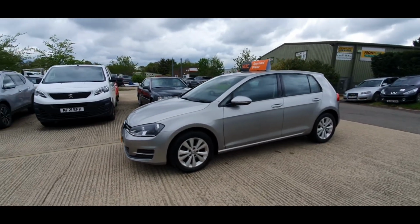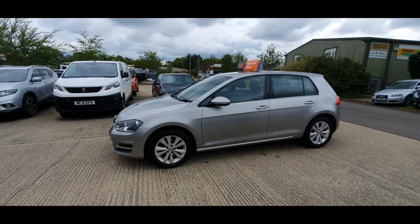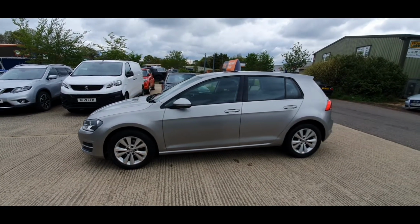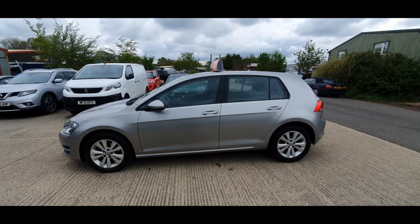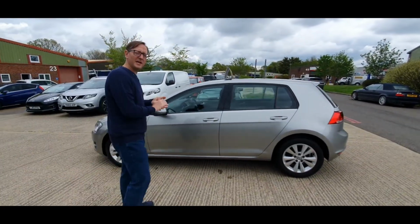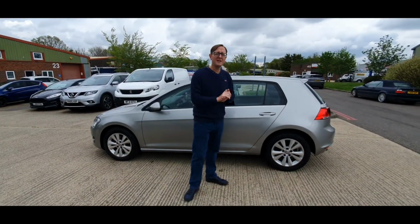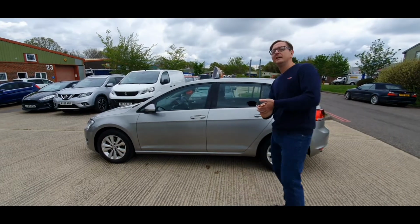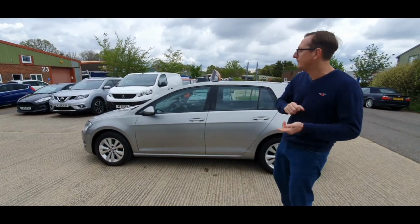Okay, so 0-60 on this car, 9.3 seconds, 108 miles an hour, 120 brake horsepower, £130 a year to tax. And around town it'll give you 55 miles to the gallon. Out of town it'll give you 75 miles to the gallon, and mixed they reckon is 66. Interesting facts for you people at home.